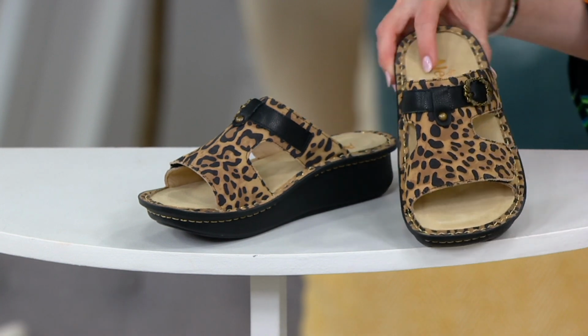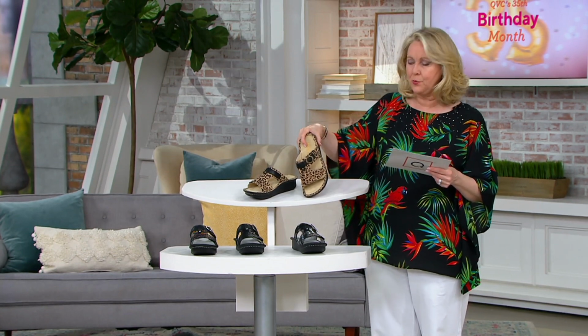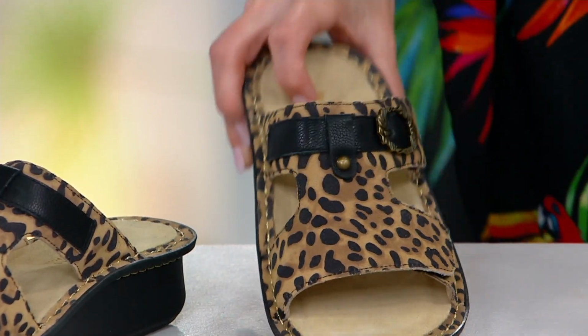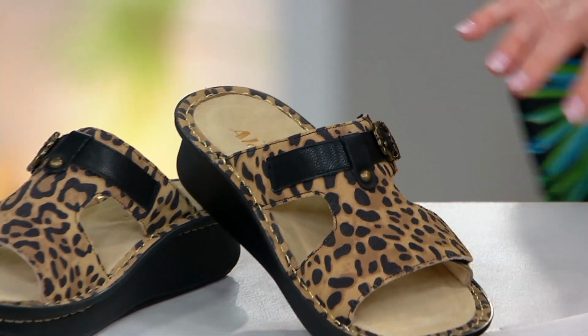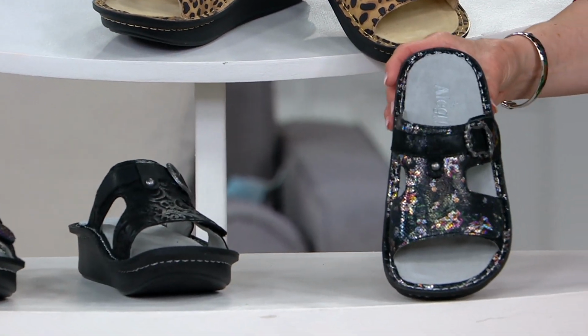Should I not? This is definitely one to try. Okay, so here we go. This is the Kasha. We do have it in the Savage, which is done, as you see here, in the leopard kind of print, but they call it Savage. All right, then we go to the next one. Don't want them falling off. Here we go to the Ritz.